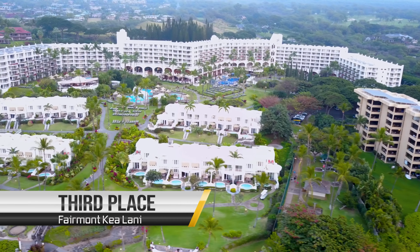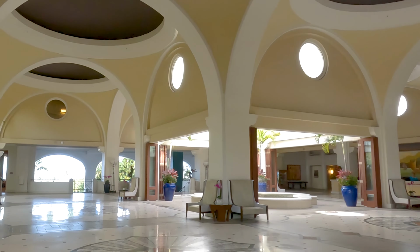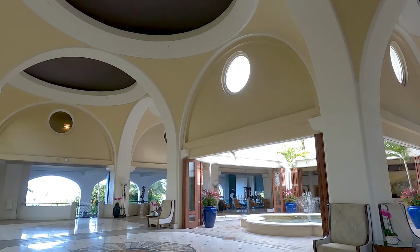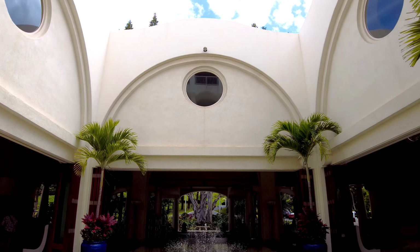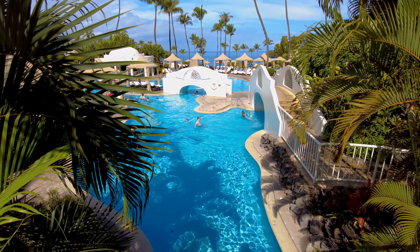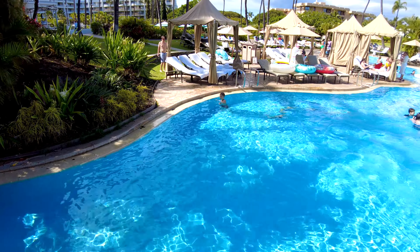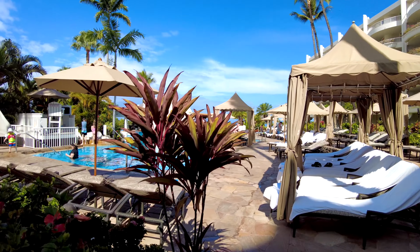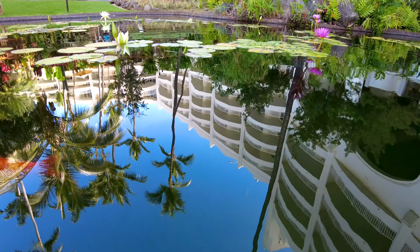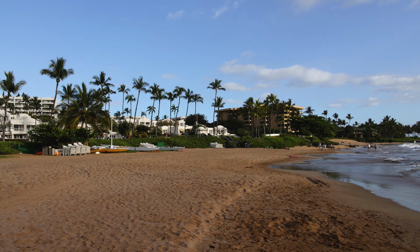In 3rd place is the Fairmont Kihei. The Fairmont Kihei is the most underrated of the Wailea hotels, or at least it is, in my opinion. The Kihei is Maui's only all-suite hotel. The resort features great pools and wonderful gardens. I love this hotel, even if the architecture perhaps leaves me a little cold. The pools and gardens are amazing, and it has the best beach in Wailea, Polo Beach, right at its doorstep.